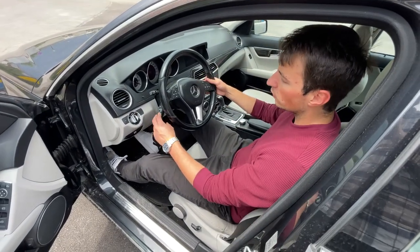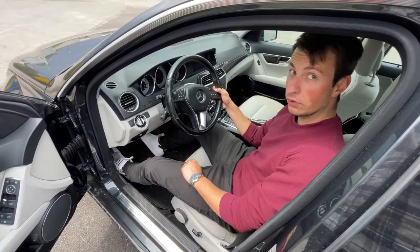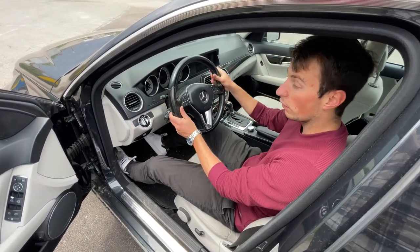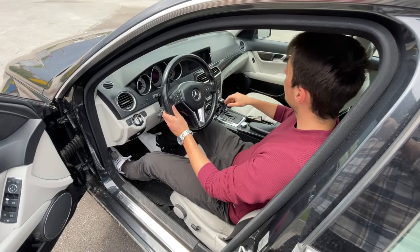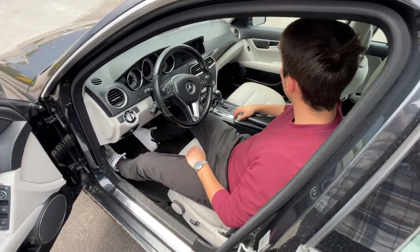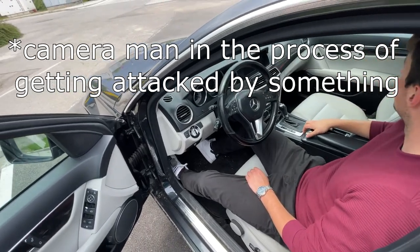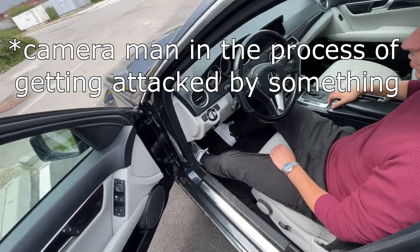It's got only one stalk, which is very confusing. There's nothing on this side. It's got two on one side, and this is the Distronic. Oh my, very fancy. It's got rain sensors and stuff. It's got this thing here. You can call for help. No, you actually can't. Well, that's just sad. We can't.